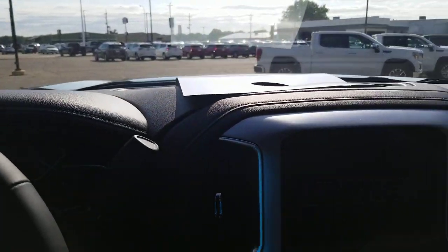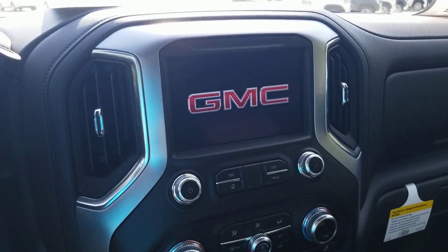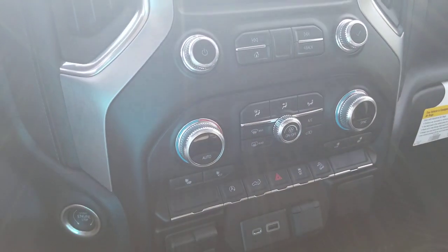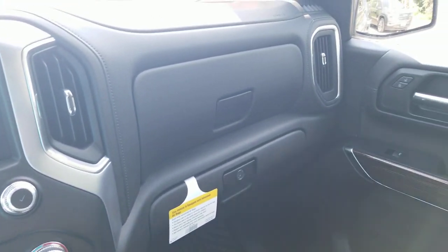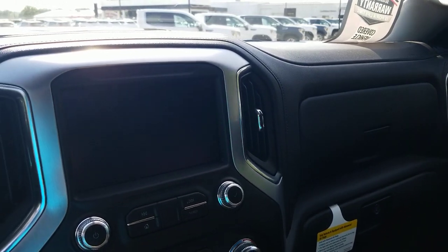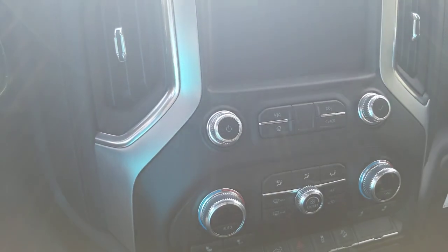Jump in here. So much like our SLE, you are going to get an 8-inch IntelliLink system here. Oh, did I leave the key fob back at my desk? I probably did, so I'm not going to be able to power it on and show you what that looks like. But take a look at our SLE. It's going to be a similar setup with your Apple CarPlay, Android Auto. Nice big display here. You can see you got all your quick commands there.